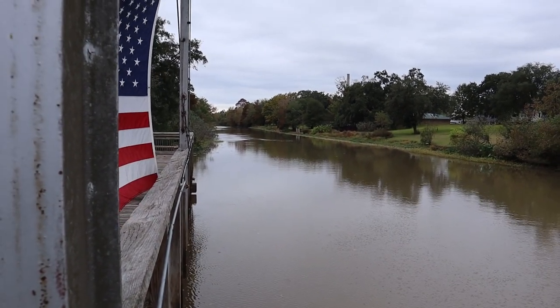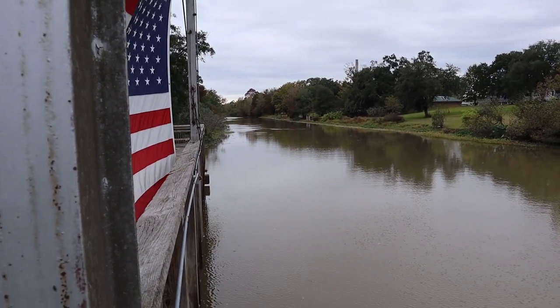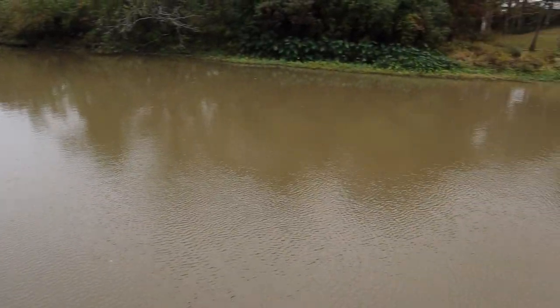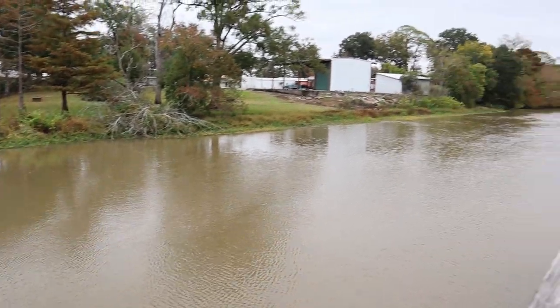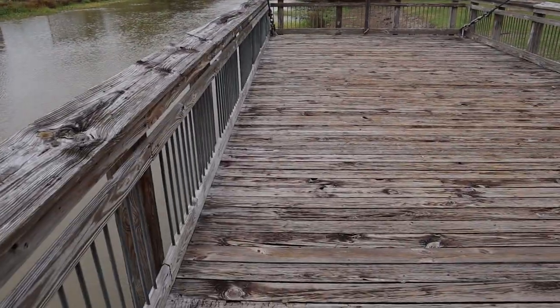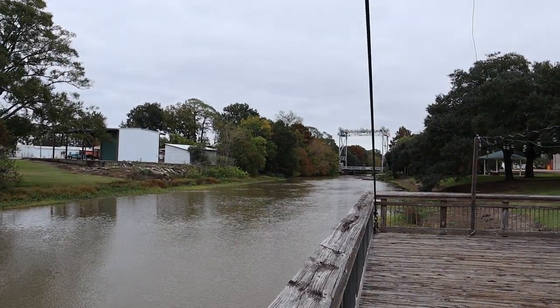It's a beautiful river that goes basically north to south. It cuts right through the heart of Breaux Bridge, Louisiana. So that bridge right there is where the town got its name, or that spot. It was this bridge at that spot.